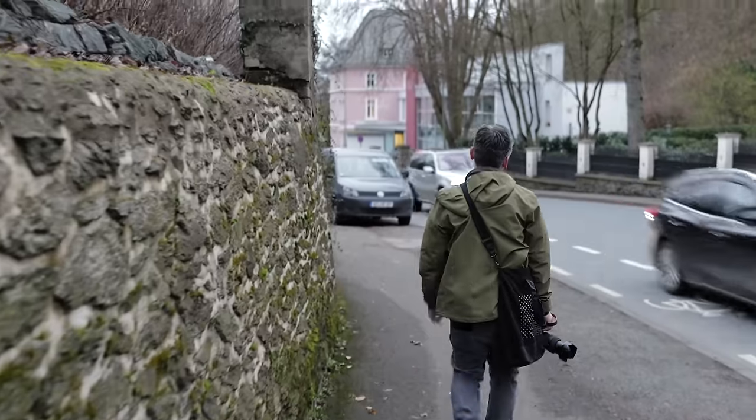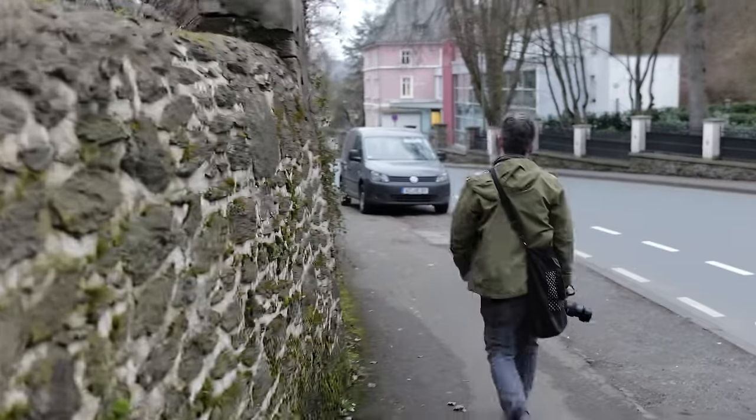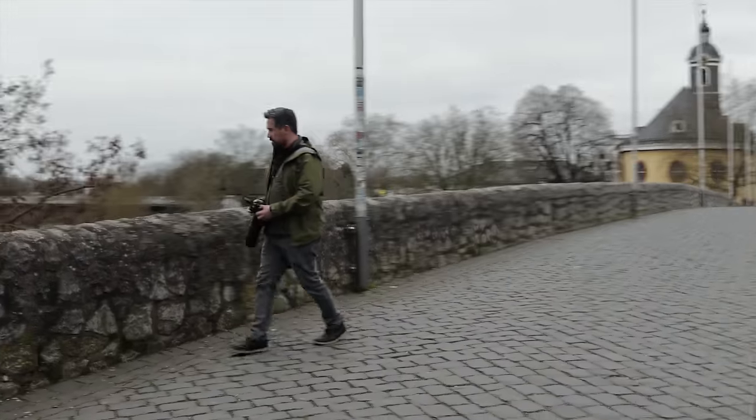As well, the stabilization I found really quite good when I'm trying to maintain a static frame, but if I'm walking with Chris, following something, I did find that it would kind of stick a little bit.